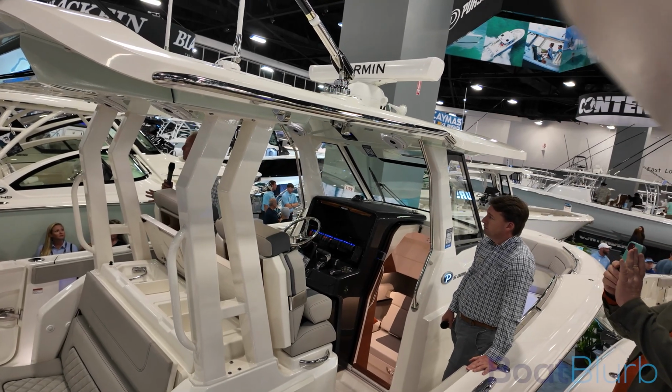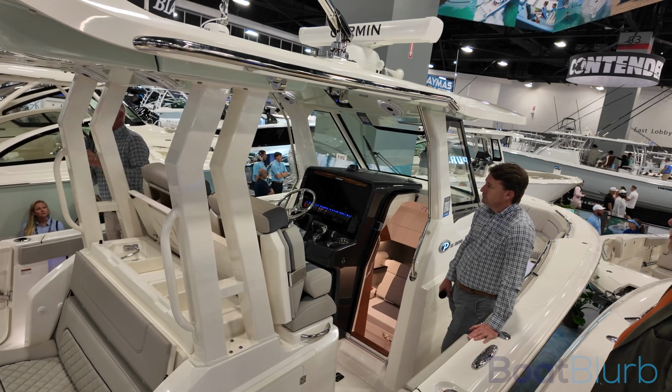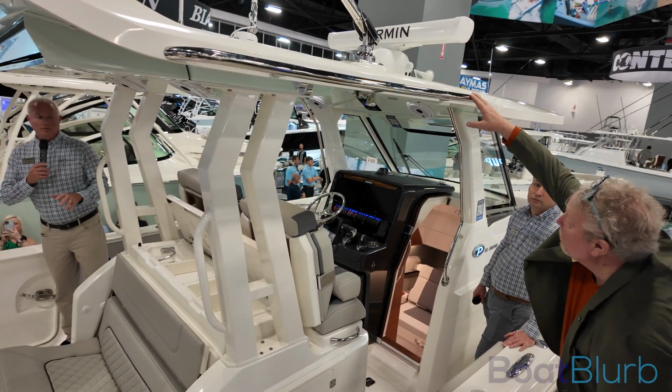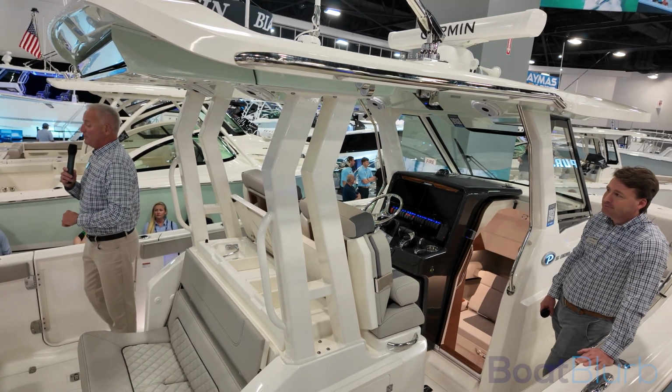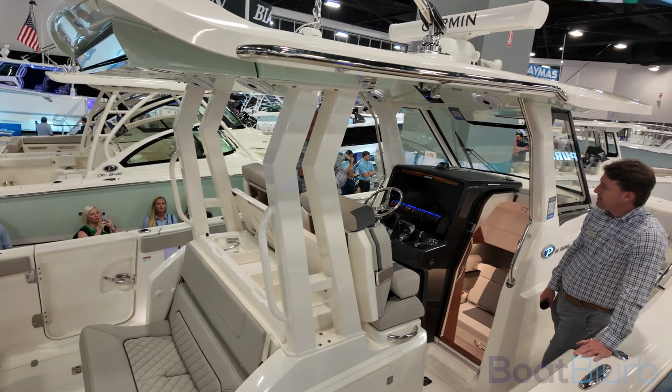So when you look at the boat from a profile standpoint, it looks considerably different than the previous model, and it looks very, very sleek and sexy. And what's amazing when you get on this boat is how much boat there is in a 32-foot package. It's amazing. So moving farther forward, the helm seating is very unique.